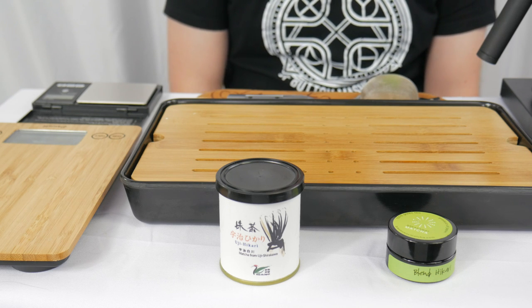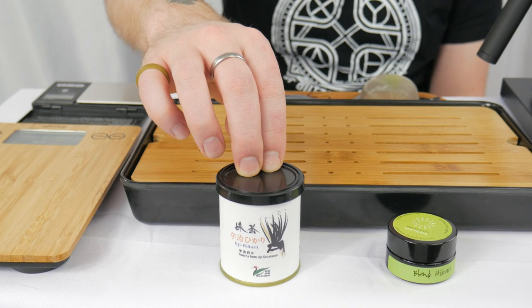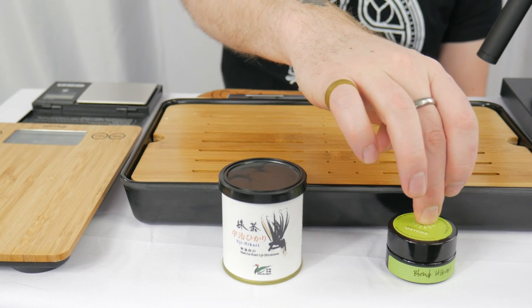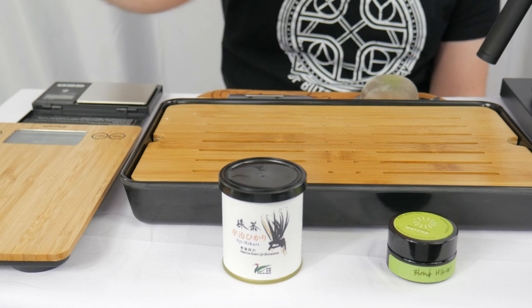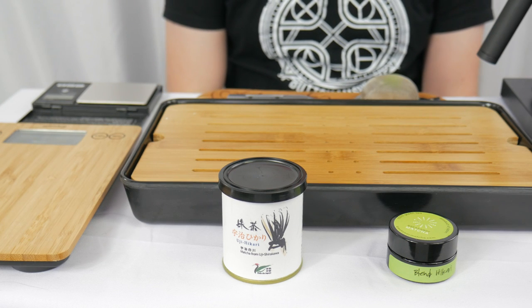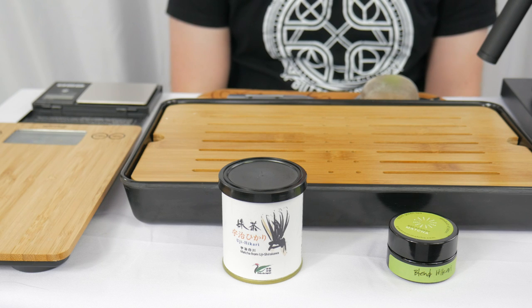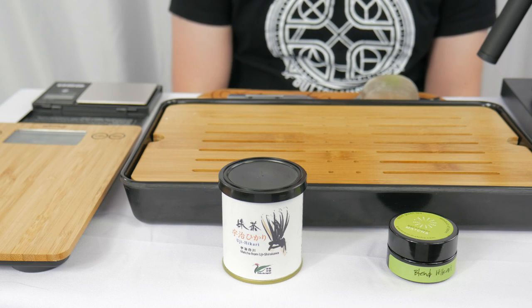Coming into round three, we have matcha from Uji-Shirakawa, Uji-hikari cultivar from Tete Japon, up against Hikari blend from Breakaway Matcha. This should be very exciting. As mentioned in the previous Uji-hikari battles, it is one of my favorite flavors in matcha, so very exciting to get this round three battle. With that said, let's get them brewed up and start tasting. See you in a minute.